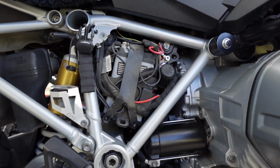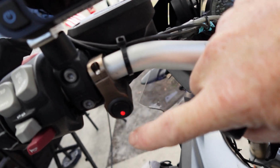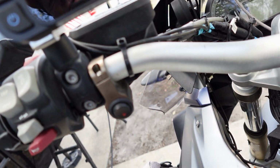And I'll show you where the switch is. My switch for the lights is easily accessible right here with my left thumb. And that's where I wired it in originally. So that's the same switch we're going to use.